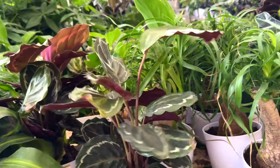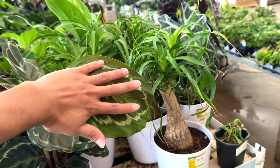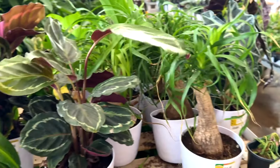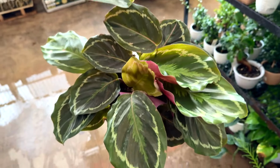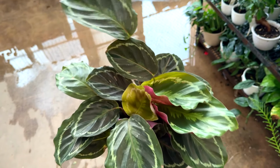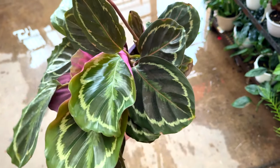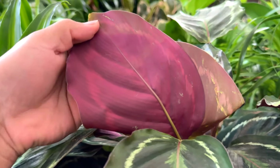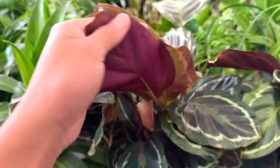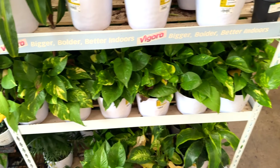I mean, wow. It's a very big leaf. Nice ponytail palm. Another really nice looking Calathea. This one doesn't look that bad. And they don't even have spider mites, which usually big box store plants have pests, but these are so clean. Just nice.